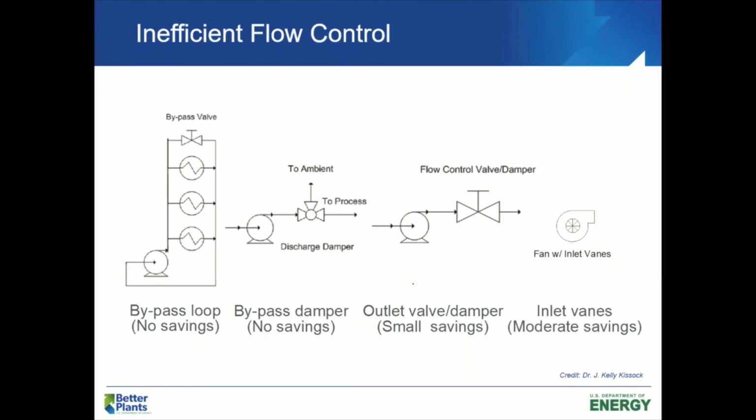So here's some really inefficient flow control methodologies. One that I've seen time and time again in many facilities, and really in a lot of injection molding facilities in their cooling systems, is that there's a bypass loop. The bypass loop might be all the way out at the very end, okay? And it's just trying to help maintain some pressure drop across these things. Problem is, it's just locked in place, and there's always a volume of unneeded or unused liquid that's being pumped around the system. Another variation of that would be either a discharge damper for fans, or in our pump systems, this is a three-way valve.